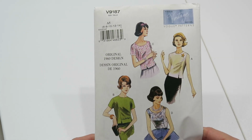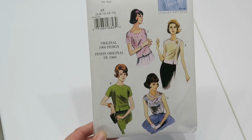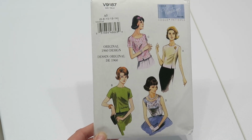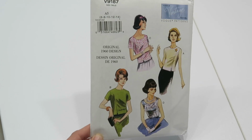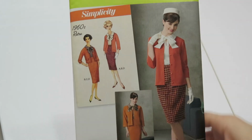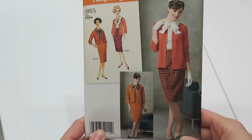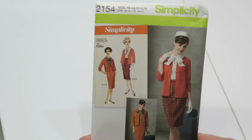And this reminds me of Viv Mom Sews, because she just did a video on some magazines her daughter got her for Christmas. Very sweet. They were from the 70s or 60s. I think it's the 60s, yeah. And very cool. This is like Jackie O, isn't it? Yes, pillbox hat. Simplicity. We love you.